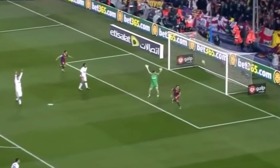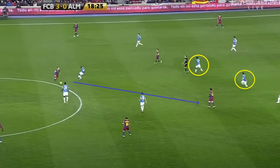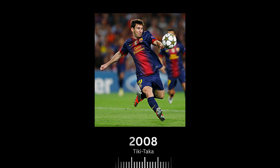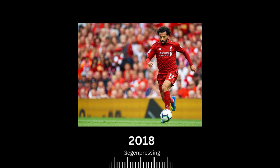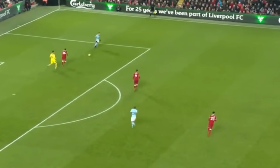But football's evolution never stops. While Tiki-Taka ruled the mid-2010s, another tactical force was gathering momentum. Gegenpressing. The idea was simple: win the ball back as quickly as possible after losing it.